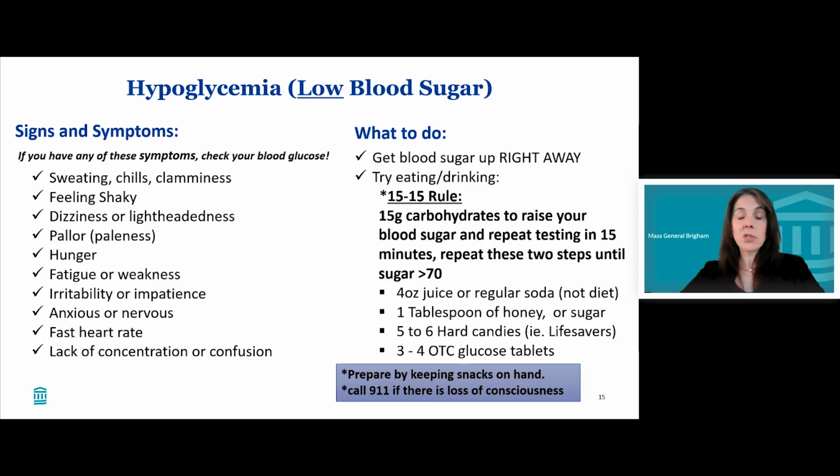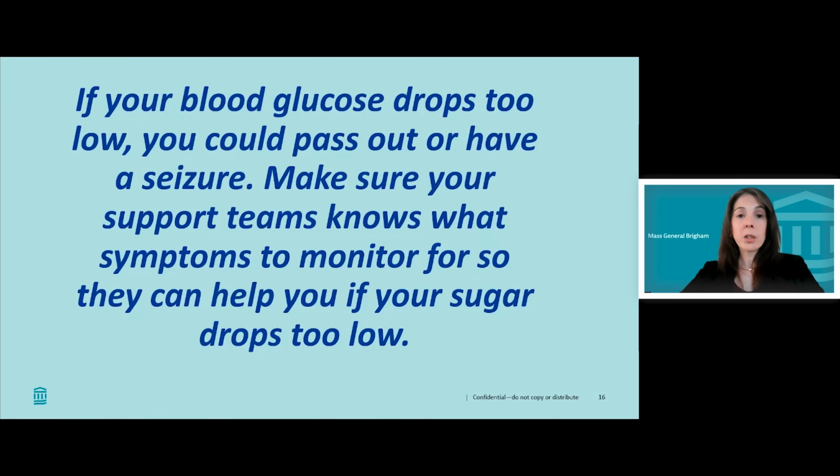And if there is a loss of consciousness, it's very important to call 911 right away. If your blood glucose level drops too low, you could pass out or have a seizure. Make sure that your support team knows what the symptoms are to monitor for so they can help you if your sugar drops too low. And again, call 911 immediately.